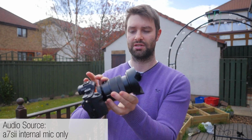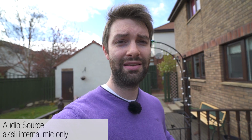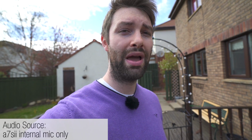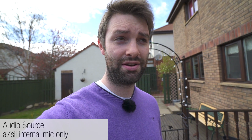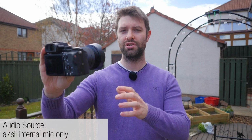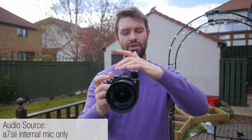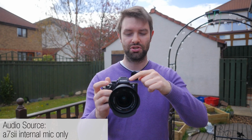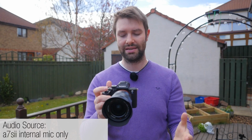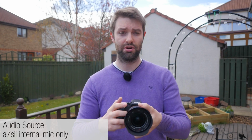I'll just zoom it out to 16, and this is me filming myself. And again, the internal mics are good, but a little bit of wind and it's a disaster. You absolutely don't want wind when recording with the internal mics. Of course you could add some of the little wind muffs onto the mics, but the annoying thing is there's two of them and there's not a huge amount of room here, so it's not ideal. Really, it would be much better to have an external mic.